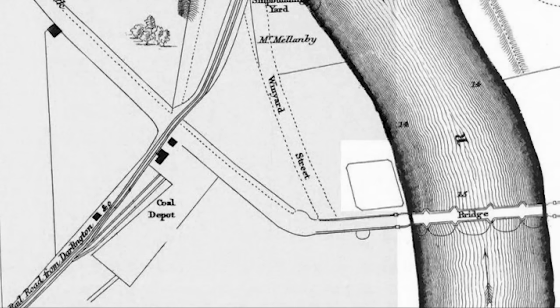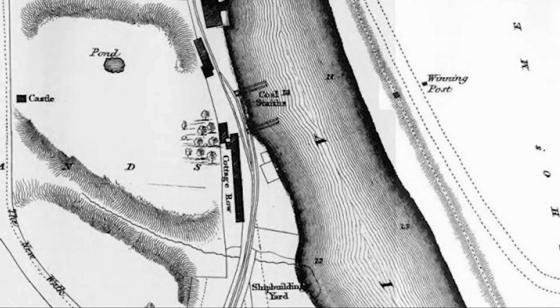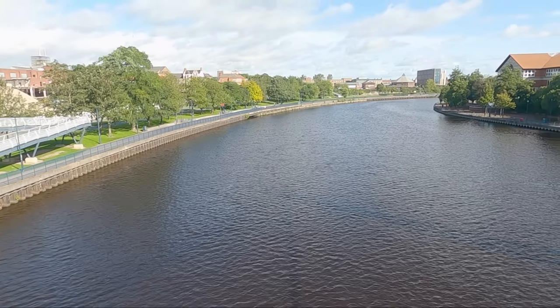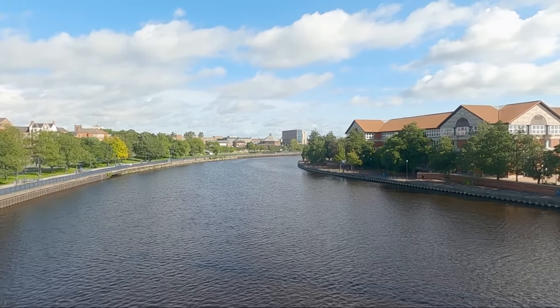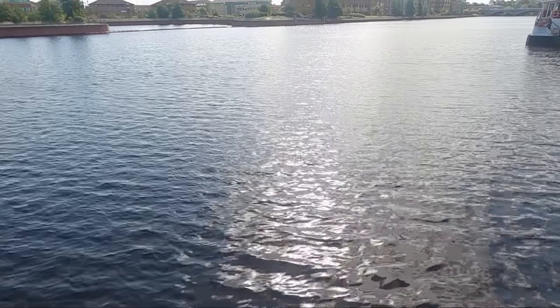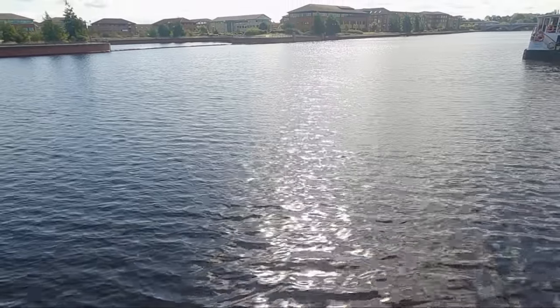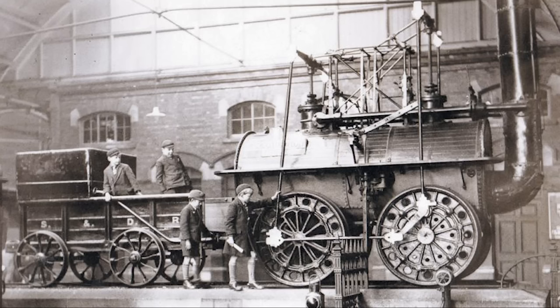Now, on this part of the riverside in 1825 was a very small shipbuilding yard, a small coal yard, and a small row of cottages. The rest was green countryside, and here by the water's edge would have been quite idyllic. Unlike the early days of the line, which was beset with problems straight away. For a start, the locomotives kept running into big issues. Locomotion 1 broke a wheel a couple of weeks after opening day, and it took a while to set up the second engine, called Hope.